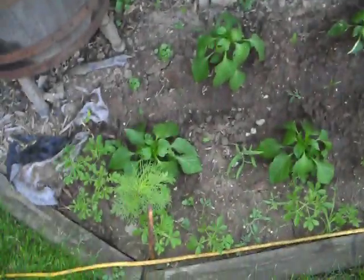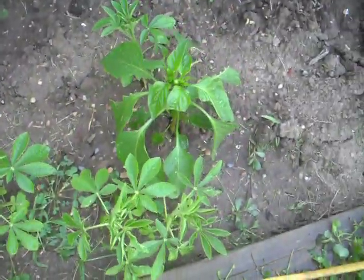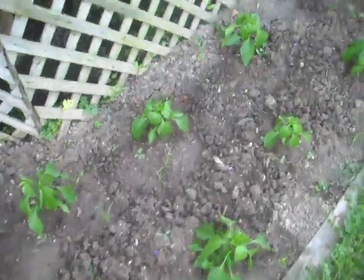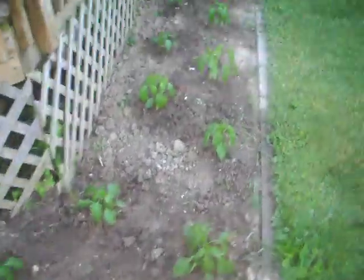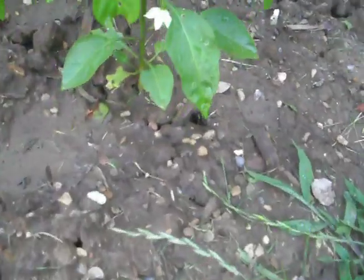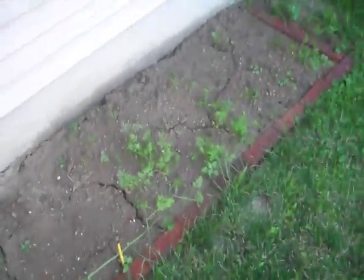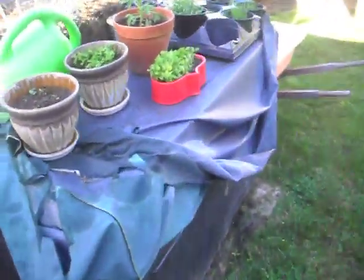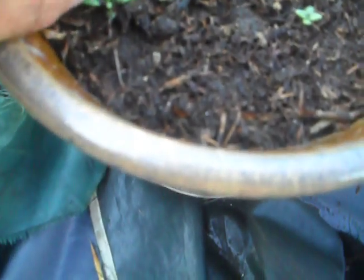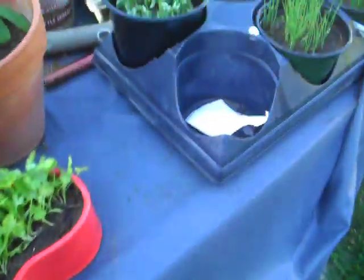Okay, more peppers, and then flowers. Flowers on the peppers. And our little carrots. I am thinking that these here are rosemaries. And the basil got wilted.